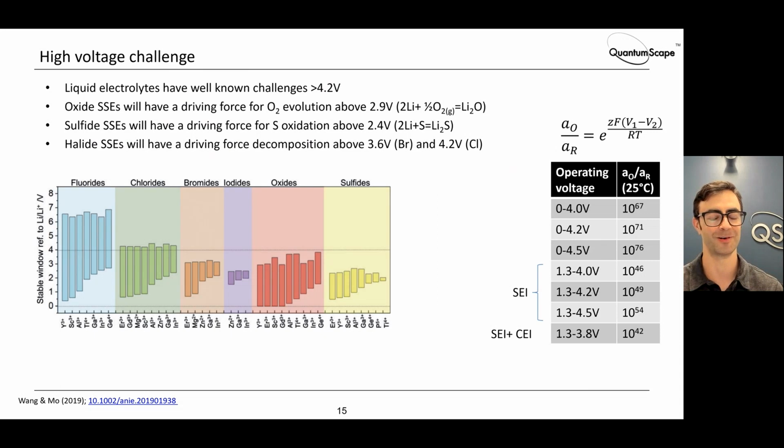This is one reason why SEIs tend to form, because very few materials are stable across such a wide voltage range. So then they need to break down and passivate and form a layer that limits the voltage that it will be observed. If an SEI layer and a CEI, a cathode interface layer, form, then the activity range can be potentially reasonably achieved with known materials.